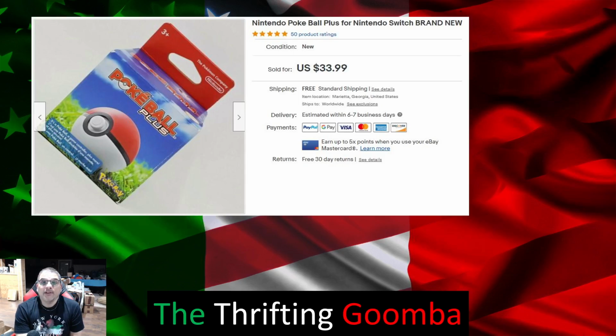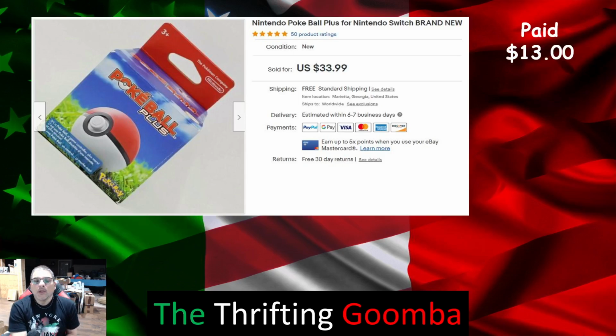Next, Pokeball Plus. I did not know what this was. I did not realize that it was something for the Nintendo Switch. I saw it in the store, it was a clearance item at Walmart. When I looked it up, I saw that they were selling in that $30 to $35 range, so I picked it up. I did pay a little more than normal. I paid $13 for it, but they were selling very, very quick. Mine sold very, very quick also.